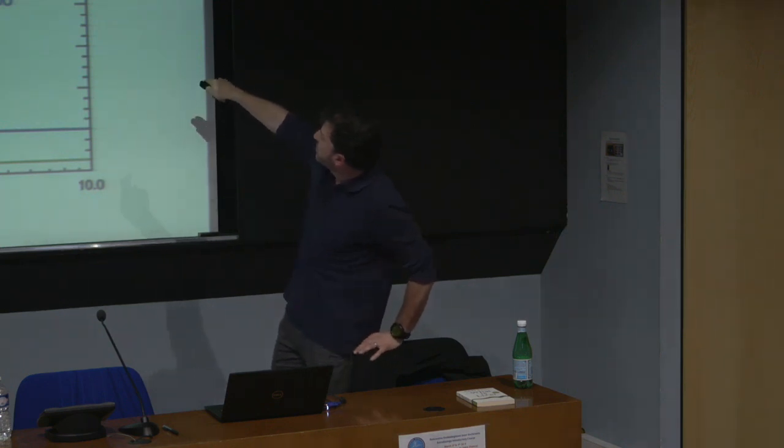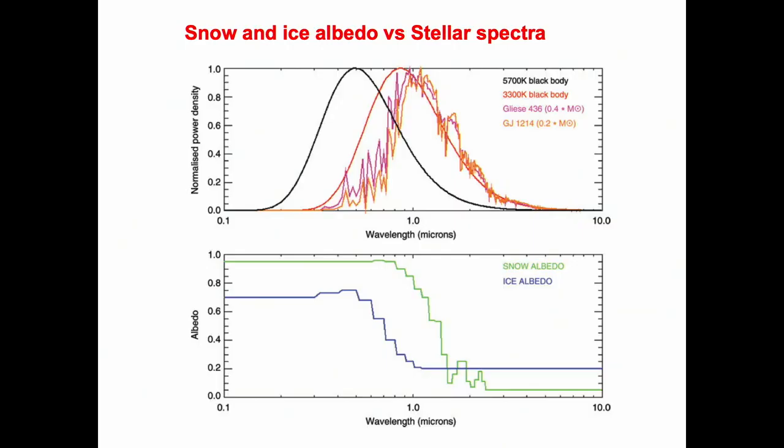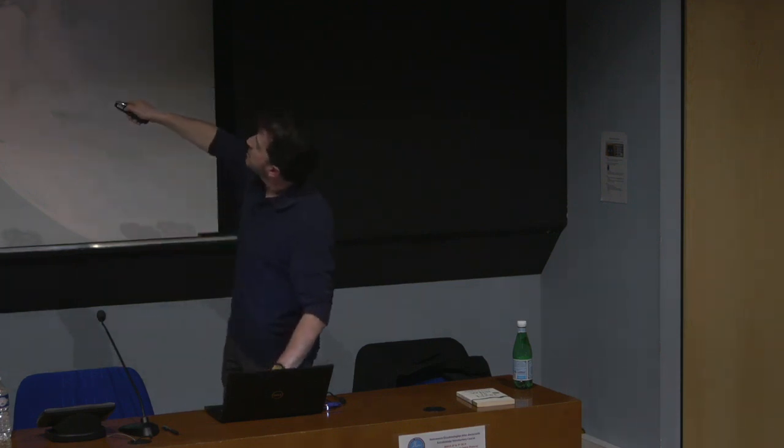Let's look at this green stuff. This is snow albedo. The snow is really bright at the visible wavelength, but starting at 1 micron, it drops, and actually snow is super dark in the near infrared. Since around such a star, most of the flux is not like the sun here, but like this, well, suddenly the snow is no more something bright and reflecting radiation. It's something which is actually dark and absorbing radiation. So you have no more ice-albedo feedback, or at least it is reduced. Doesn't change much the story, but in some details, yes.